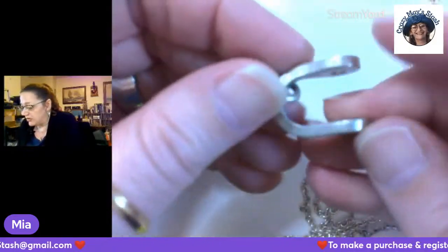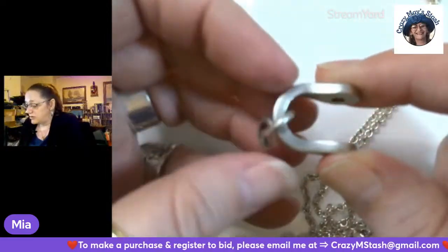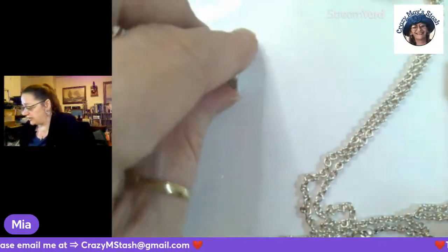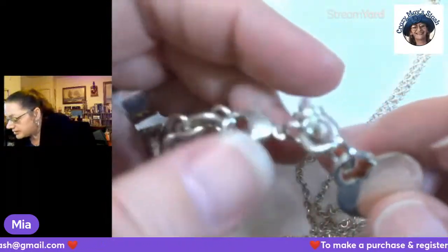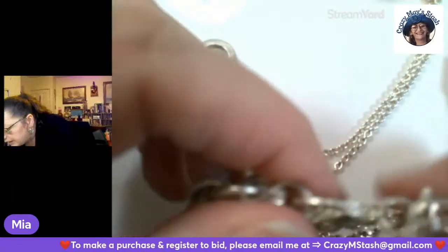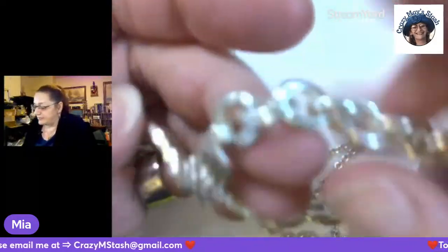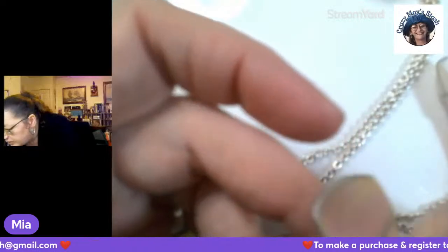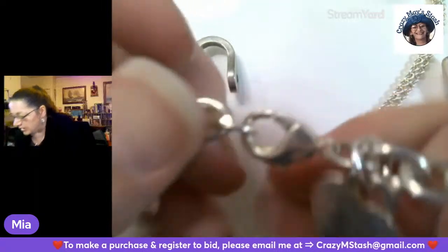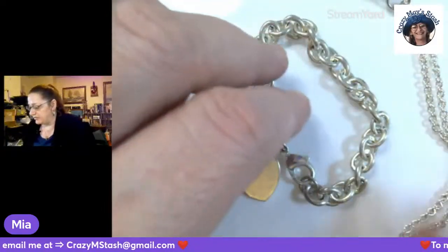This looks like a spur, like a thing that goes in the back of a boot, like the heel of a boot. That's what it looks like to me anyway. It feels like sterling. Ooh, what's this? This looks like it's Tiffany, but I doubt it. I mean, I have found some good stuff. But doesn't that remind you of Tiffany? Usually it would have it on there. I don't see it. It's a pretty bracelet, though.